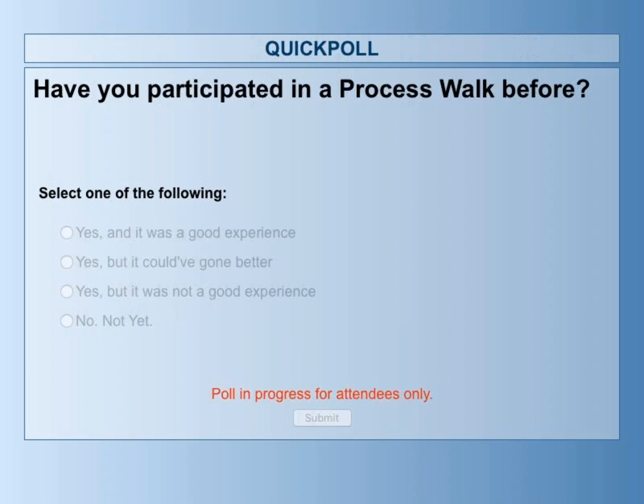When I facilitate process walks, obviously I'm pretty mindful of how the walk is prepared, but I have heard of not such great experiences with a process walk, and ultimately, that's unfortunate because it really should be fun. It should actually be enjoyable, insightful, and you should feel like you're collaborating with your team. Okay, so I'm going to go ahead and close the poll.